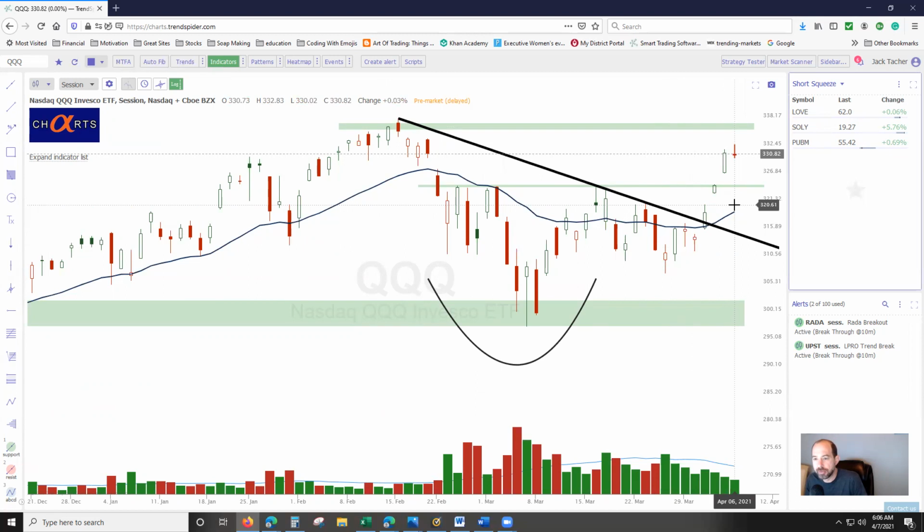So if that's your time frame, mine is hopefully weeks to months. I'm willing to sit through this, let moving averages catch up, and sell into strength. That's my goal. All right. Well, I hope this helped. This is again my portfolio, how I'm managing it.